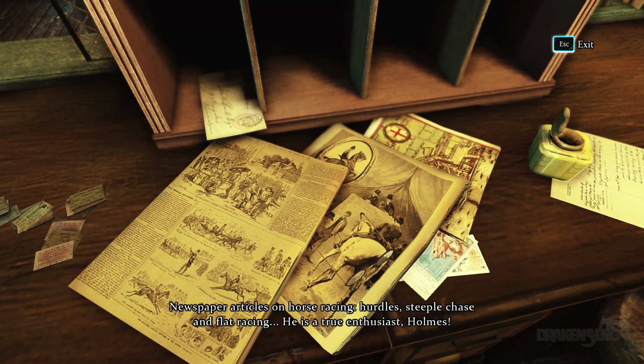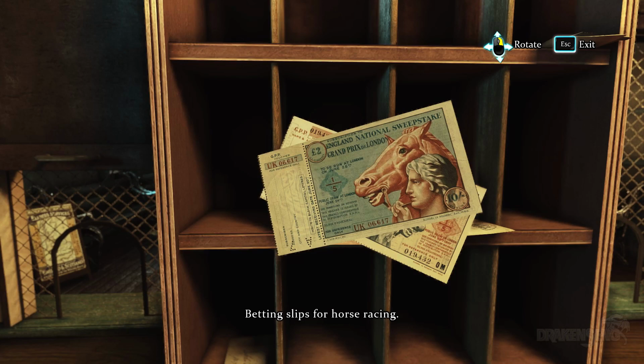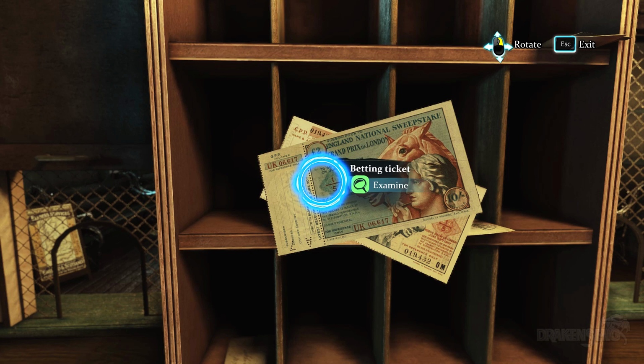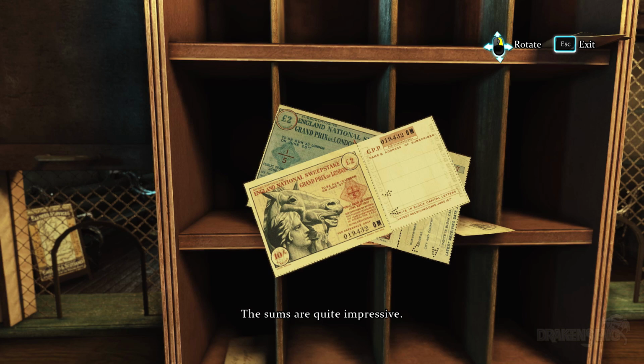Newspaper articles on horse racing. Hurdle, steeplechase and flat racing. He is a true enthusiast, Holmes. Betting slips for horse racing. The sums are quite impressive. It can be an expensive vice. This man had probably used all his savings.